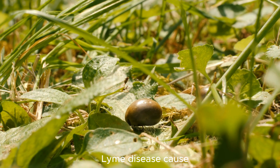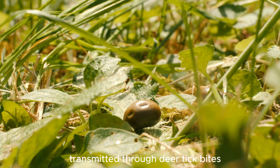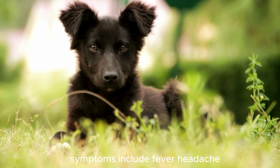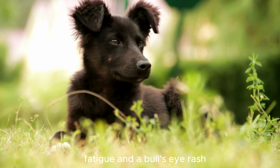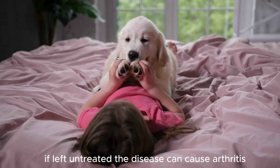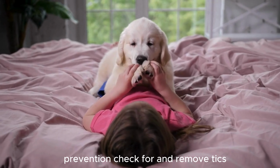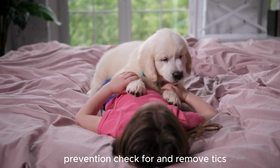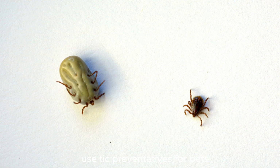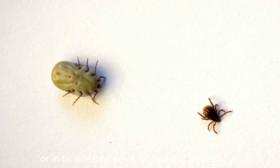Lyme disease is caused by Borrelia burgdorferi bacteria, transmitted through deer tick bites. Symptoms include fever, headache, fatigue, and a bullseye rash. If left untreated, the disease can cause arthritis, neurological disorders, and cardiovascular problems. Prevention: check for and remove ticks immediately after leaving tick-infested areas. Use tick preventatives for pets and wear protective clothing when going to the woods or in tick-infested areas.